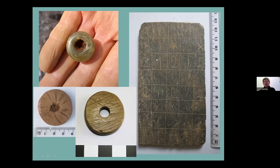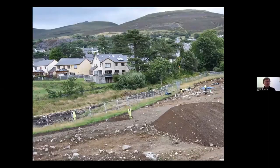But you've got sort of 2, 1, 2, 1, and 2 written on there. So it sort of looks like a kind of tally, but the numbers seem rather too regular for that. So I need to find out what that is. But quite a range of other finds as well.